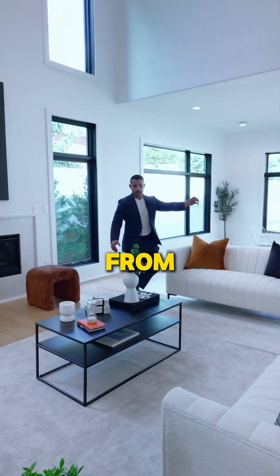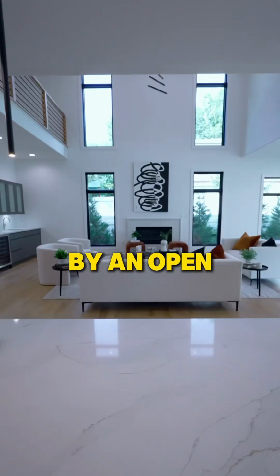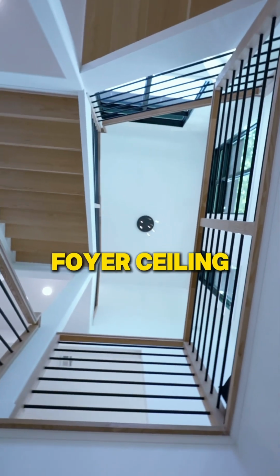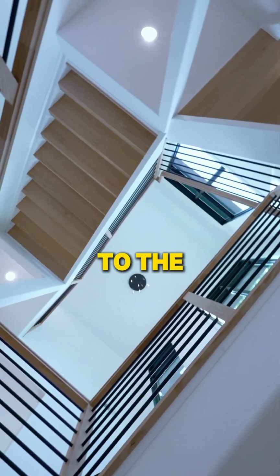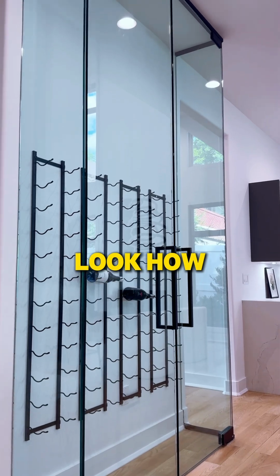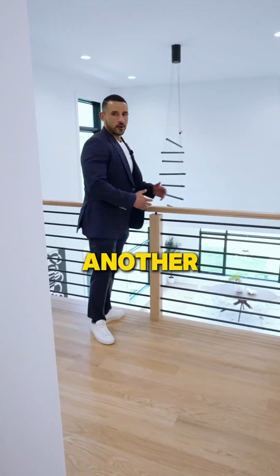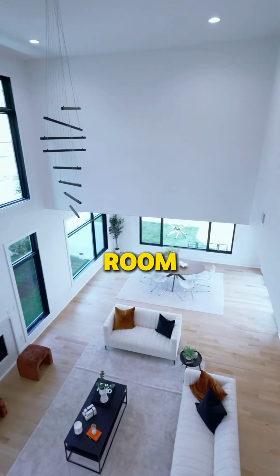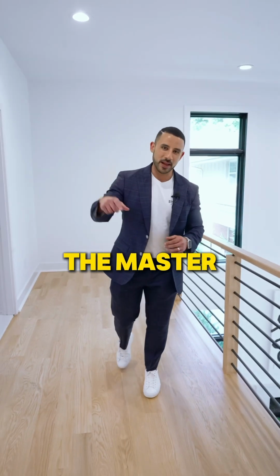And when you walk in from the kitchen, you're welcomed by an open living room area with, again, a triple height foyer ceiling, and you can see right straight upstairs to the second floor. One of the best features about this home is this wine cabinet. Look how large this cabinet is. Another great benefit of this home is you got this railing overlooking the living room, but that's not the best part. Let's go check out the master bedroom.